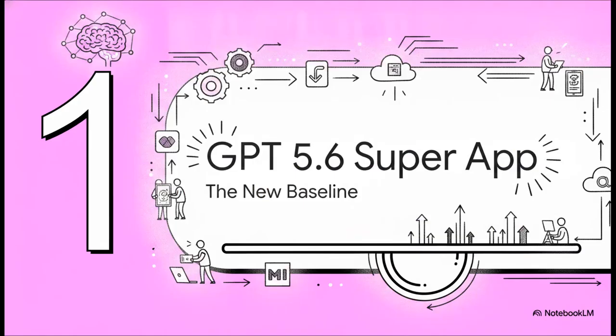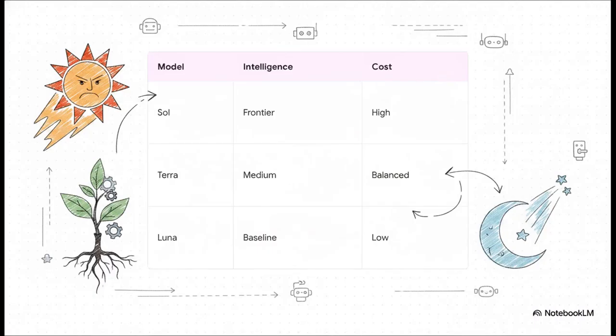All right, Section 1, the GPT 5.6 Super app. So the new generation of AI isn't just one single model anymore. It's a whole family, and they're built for completely different tasks. You've got Sol, which is your highest tier frontier model for heavy-duty reasoning. It's expensive, but it's brilliant. Then there's Terra, giving you this really solid high to medium intelligence balance. And finally, Luna, which is optimized for maximum speed and the absolute lowest cost.